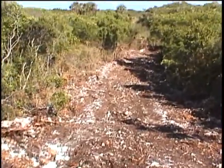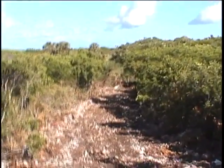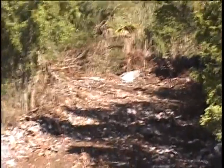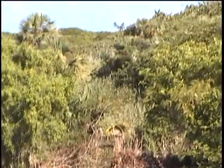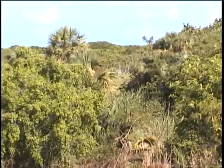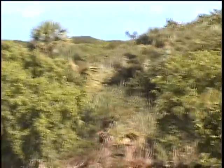And this road continues in that pond in front of us that you can see the cattails. In there is the small pond that is east of the Finger Lake.